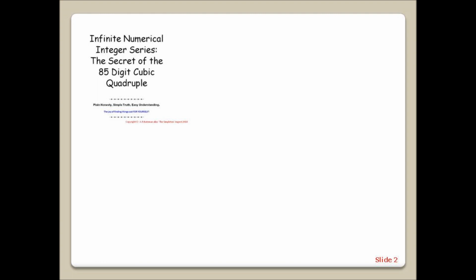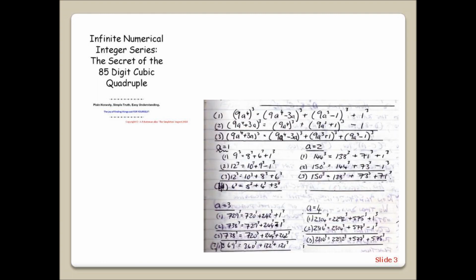Looking at the four sequences of cubic quadruples I revealed in my video, Infinite Numerical Integer Series, the secret of the 85-digit cubic quadruple, I noticed in the fourth sequence that resulted from the input of even numbers into equation 3 that the last two cube roots, which will always be adjacent odd numbers, were in fact twin primes, 71 and 73. So I asked myself, will this infinite sequence always throw up a pair of twin primes on the odd occasion, which would constitute a proof of the twin primes conjecture?